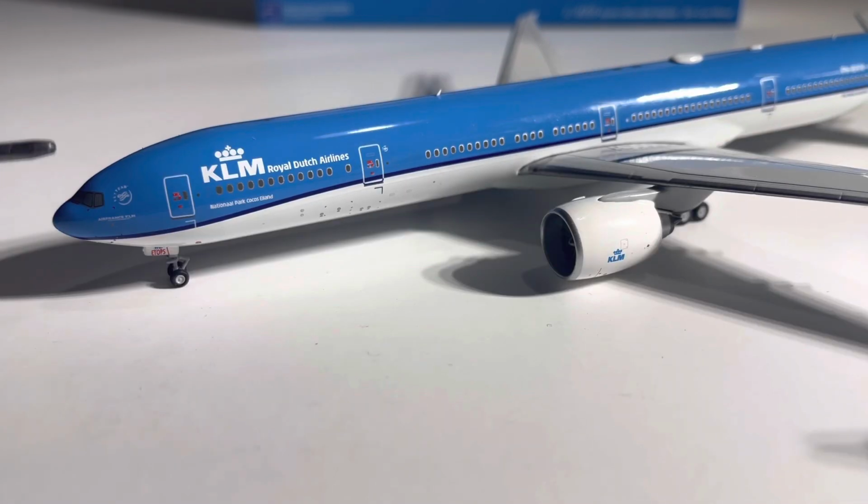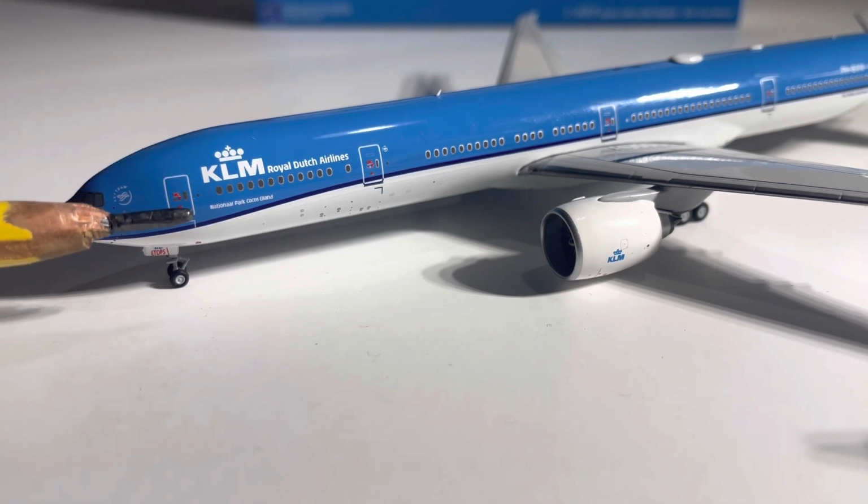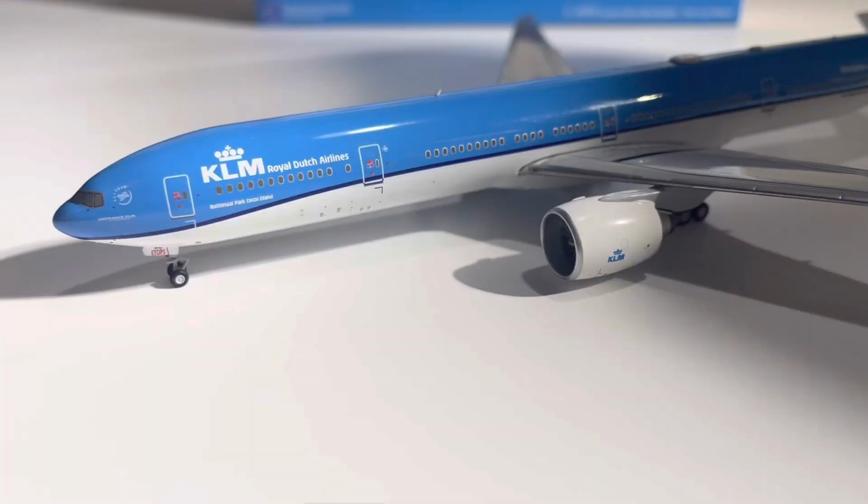See the left side of the cockpit window, barely making that out, with the SkyTeam logo right behind that, and then Air France KLM written below those two. Followed right here by your L1 door, the KLM Royal Dutch Airlines logo and wording, and then written below that first set of windows is Coconut Island National Park, again in Dutch.